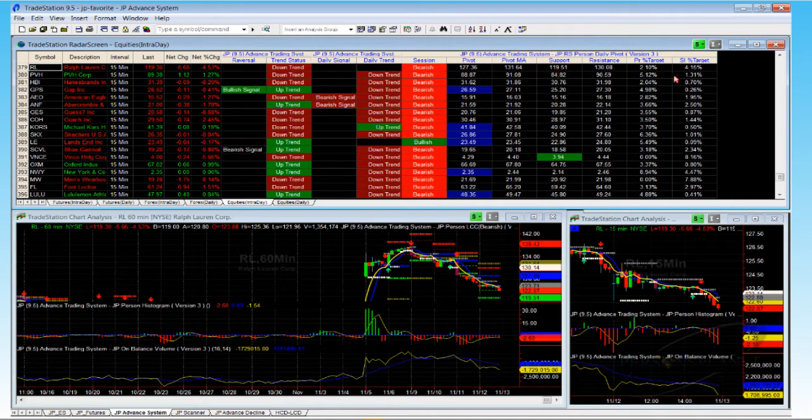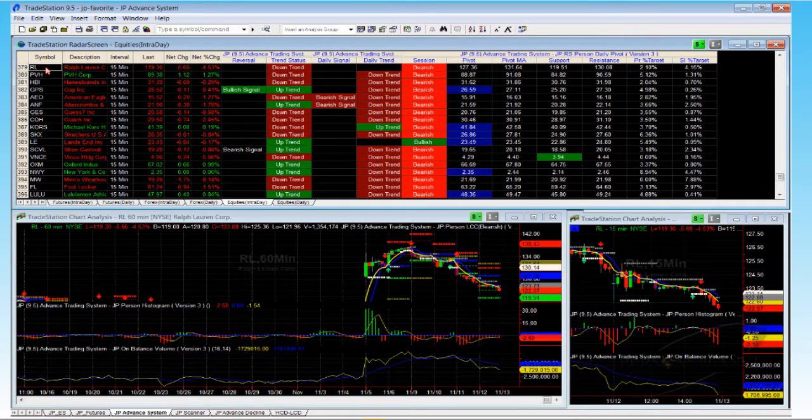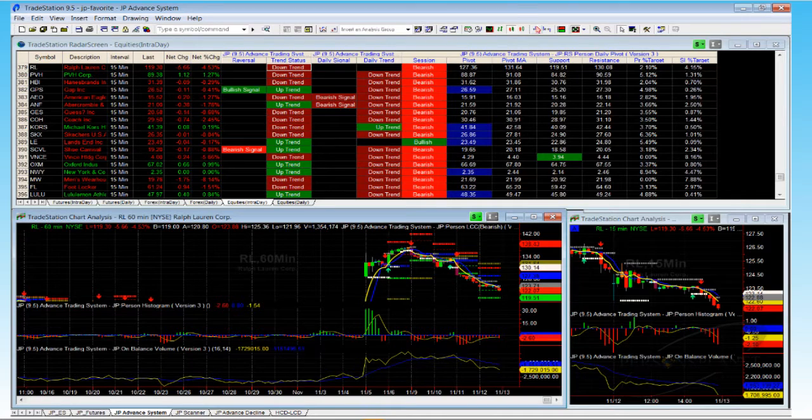So if it's bearish and my indicators are pointing towards lower pricing, if it gets near resistance and I get a sell signal, then I can look for a sell signal. Well, this column right here for day trading will give me an indication that all of a sudden Ralph Lauren is popping into either a buy. Currently it's in a downtrend. And look at the last known signal on Ralph Lauren. It's saying that it's trend status.